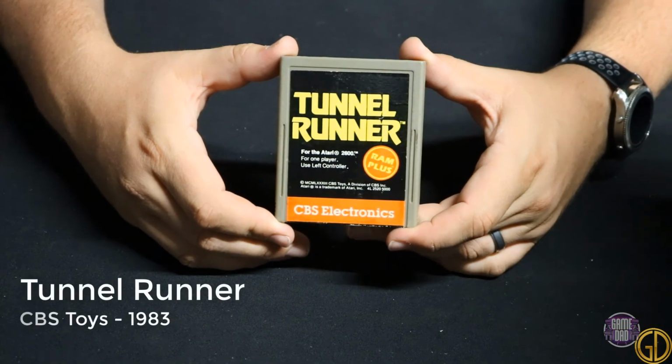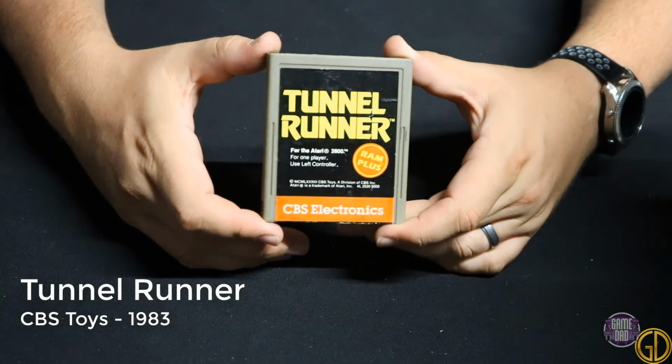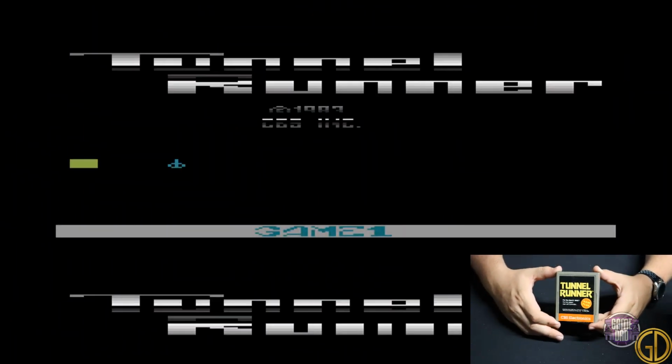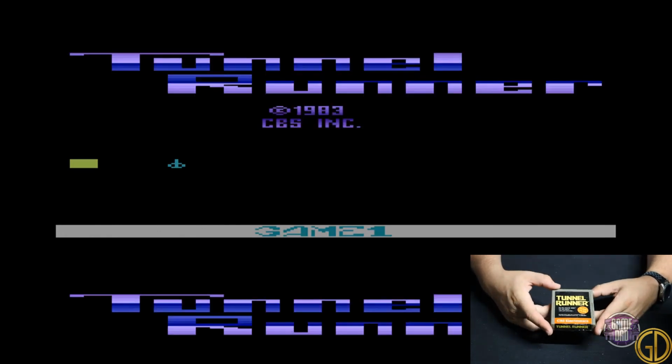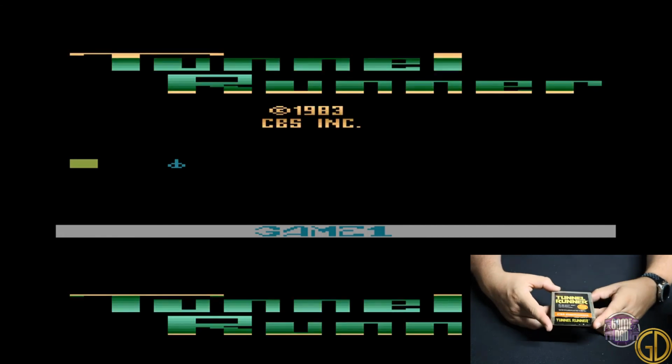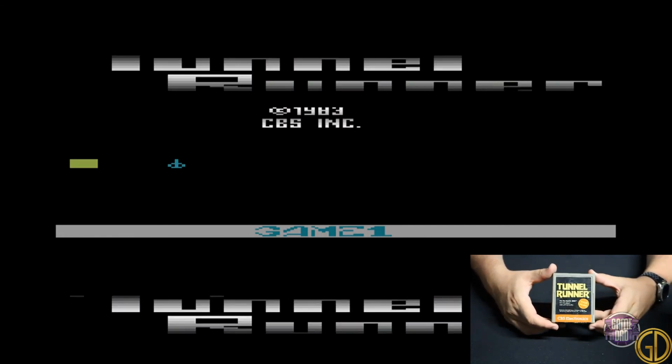Released in 1983 by CBS Toys, Tunnel Runner is one of a few different games released under the RAM Plus banner because the games had an additional 256 bytes of RAM in them. Unfortunately, my Retron 77 is unable to play games like this, but at least I got the title screen for it to load.